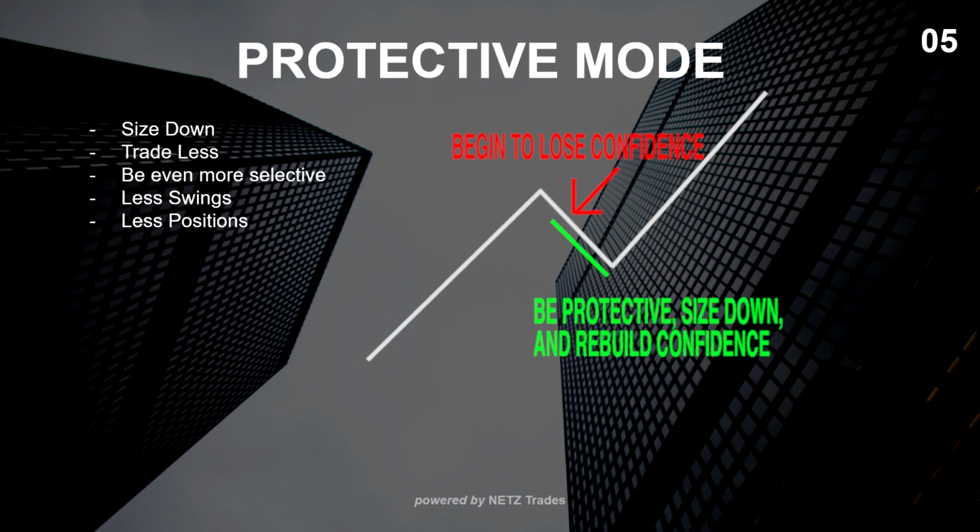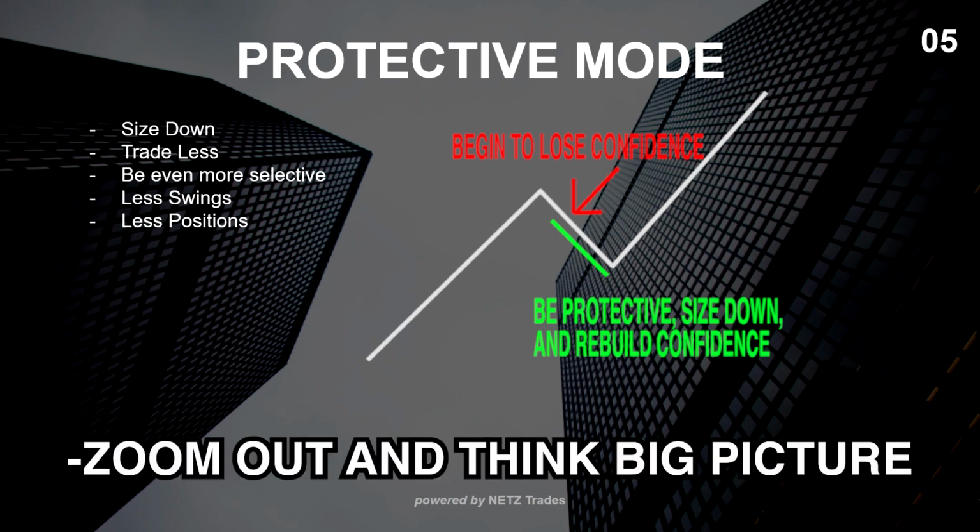And you gotta think bigger picture, more than just, okay, what are my results for this one day? You gotta be thinking at least weekly or on a monthly basis. And going into protective mode allows you to build up that confidence again slowly and in a systematic way that's going to protect you, because the market is not in your favor, it protects you from that.